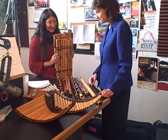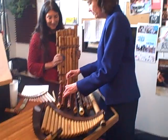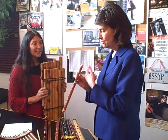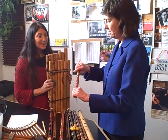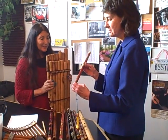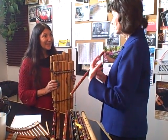For instance, we've got a very, very tiny flute here. So this is young Nala. Oh, wow. This is a Chinese dizi. It's a beautiful instrument. It has a lot of decoration on it, but if you remove the decoration, the actual instrument is the size of a toothbrush. And the bore is the size of a pencil. So this is very small. It's smaller than our piccolo.